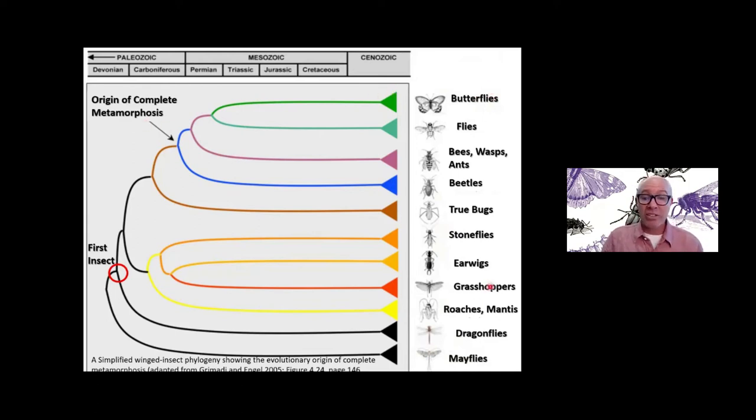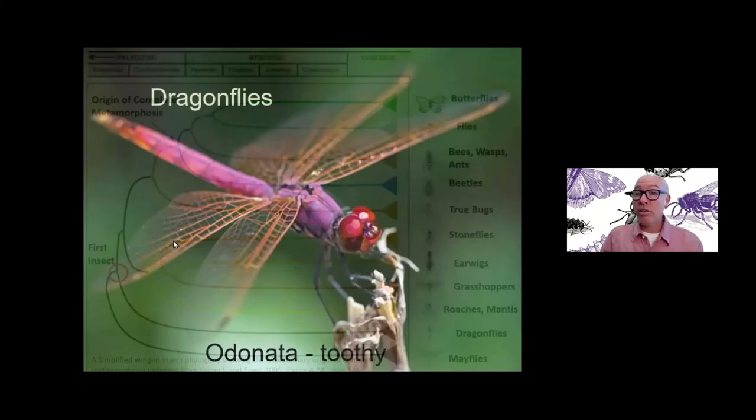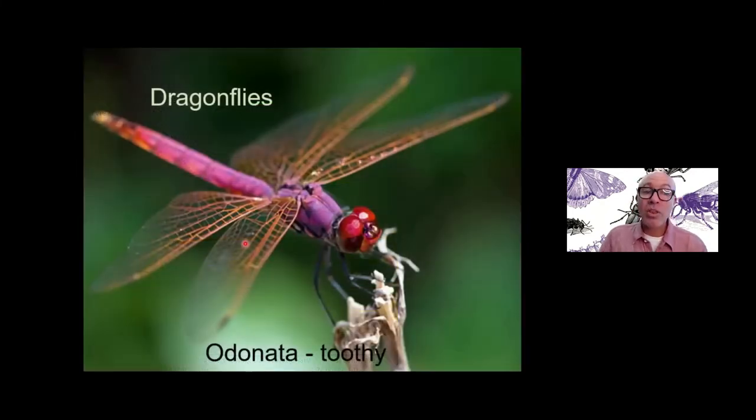And what we're going to do next is we're going to go from the bottom to the top and take a look at some of the larger groups of insects. Starting down towards the bottom with the dragonflies. And the dragonflies together, thousands of species all over the world. The Odonata is how dragonflies are identified. They are called the toothy ones.